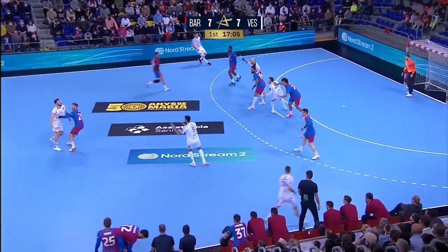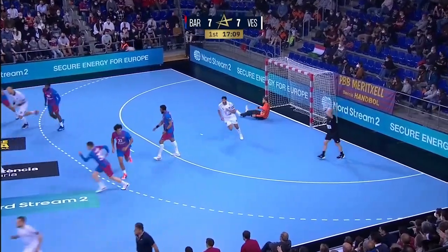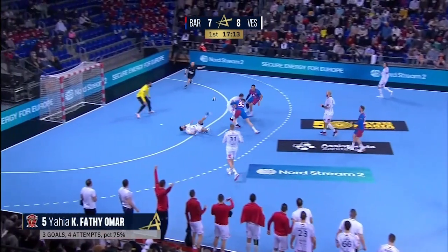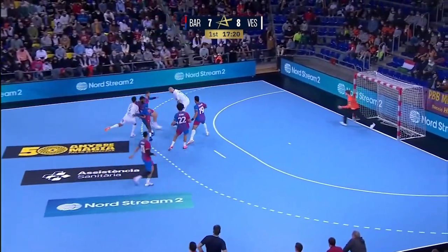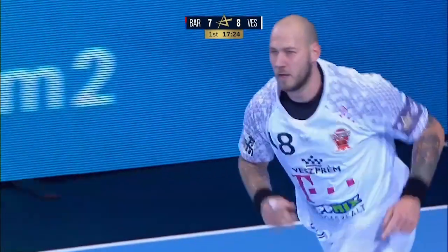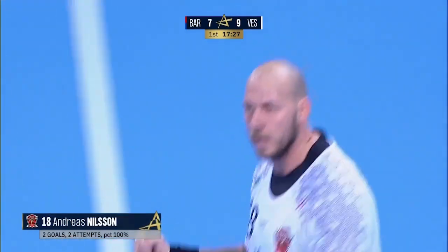Omar gets it back off Nenadic. He goes right through alone. Makes no mistake there. Three goals in quick succession for Veszprém. They take the lead. And another attacker foul given. And a chance here for Veszprém to break again. I think a timeout might be needed by Barca. Ball across to Andy Nielsen. And all of a sudden, from 7-5 down, Veszprém grab a 9-7 lead.